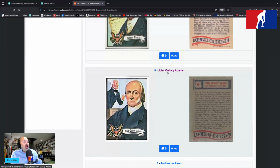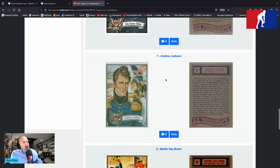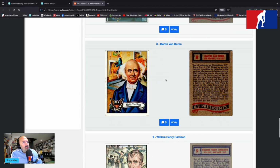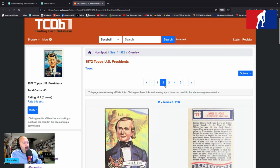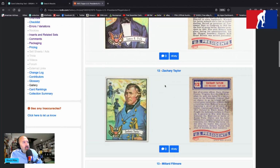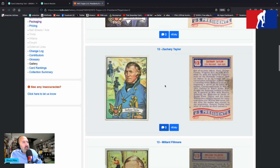John Quincy Adams is irate behind a lectern. A lectern is something you stand behind. A podium is something you stand on, by the way. Andrew Jackson has a nice little man bun on his forehead. Martin Van Buren looking like a lot of baseball card collectors in 2024 with that haircut. William Henry Harrison, card number 9. John Tyler had a boatload of wives, by the way. Card number 10. James K. Polk, he is out there on the frontier, I guess, with Daniel Boone, coonskin cap. Zachary Taylor, he was a person on a horse in battle, apparently. Not sure what war that was, 1812 perhaps.